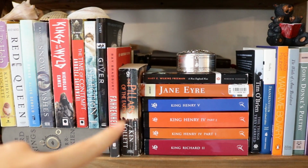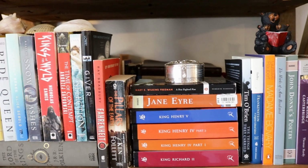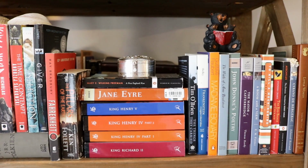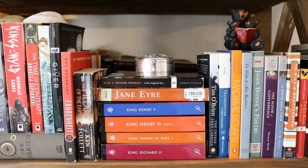The show for Pillars of the Earth is super good too, if you're looking for like a medieval historical fiction type thing. So good. I think it was on Starz when we watched it. I watched that for high school. That's how we learned about the medieval times.